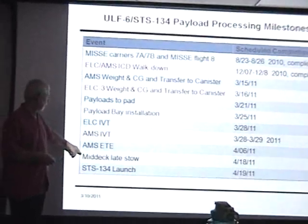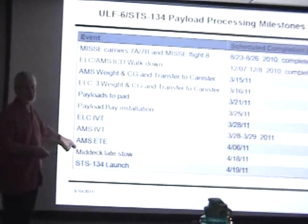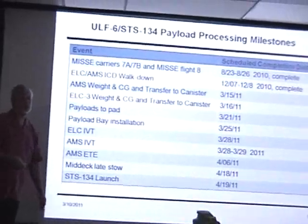And then mid-deck late stow, those are time-critical items that need to be stowed just before launch. That'll happen on the 18th and then launch on the 19th. And that's all for me. Jennifer, are you next?